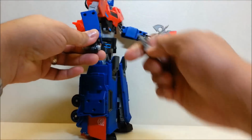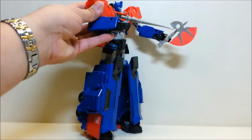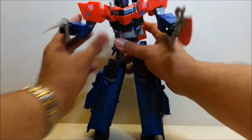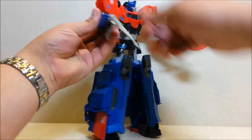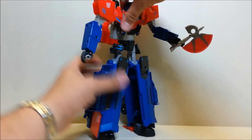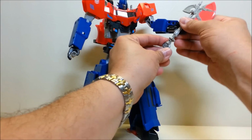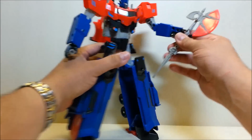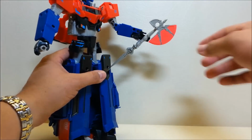So then I tried it on the side peg right here, thinking maybe like a jousting weapon or something like that. And again, that also looks silly because it looks very tiny in his hands. But then I started looking at pictures of him in the box, and I saw that they were showing this guy pegged into the bottom of this handle here. Now that looks pretty cool, even though he's really not holding it in the best spot.